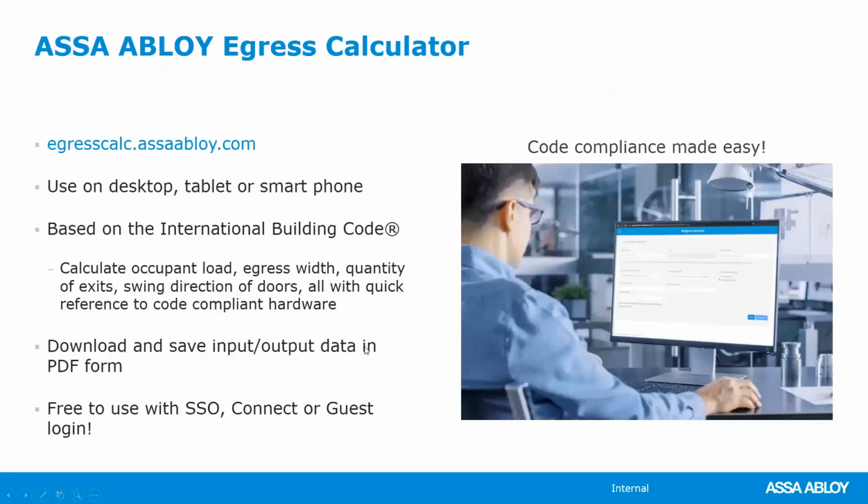So ASSA ABLOY has a unique product that we developed, and it is an egress calculator. So if you're working on a project and you need to know the occupant load of that space, the egress widths, how many exits you need, the swing directions of the doors, all of that can be done on our egress calculator through ASSA ABLOY.